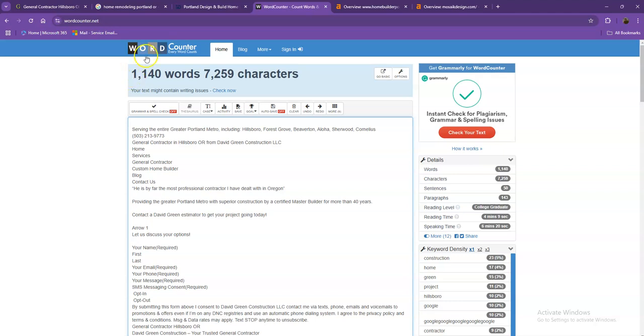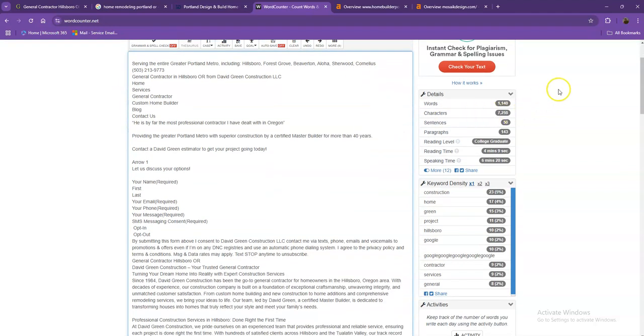Okay, so currently you have 1,140 words, which is a pretty good number. However, we're still kind of behind with the goal of 1,500, so if you add a few more words into your homepage, the better. Another thing we like to talk about is keywords.